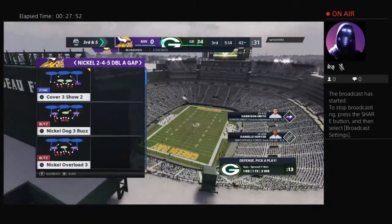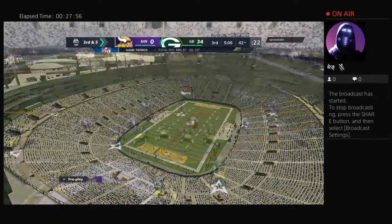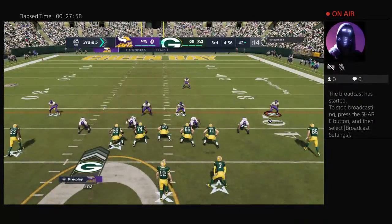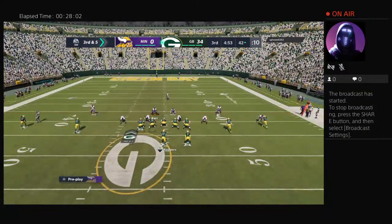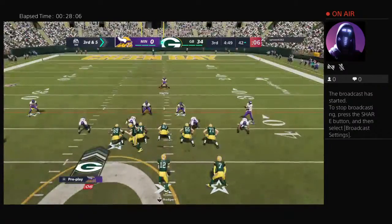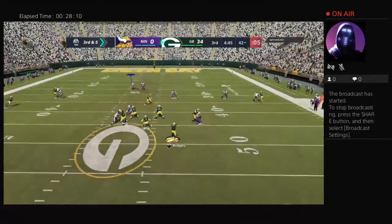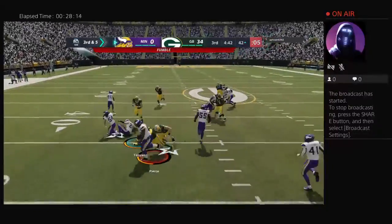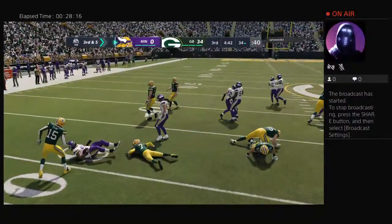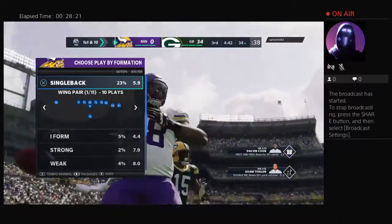3rd and 5. An extra defender in the secondary for the Vikings here on 3rd down. Safety's creeping. Watch twist. Watch twist. Off the play fake to Jones. Here's Rodgers. And a loose football. And the Vikings pick up the football. And his guys are going to take over at the 34-yard line.